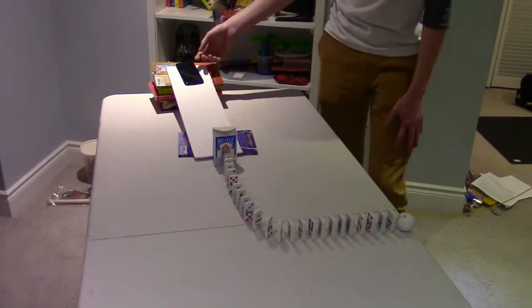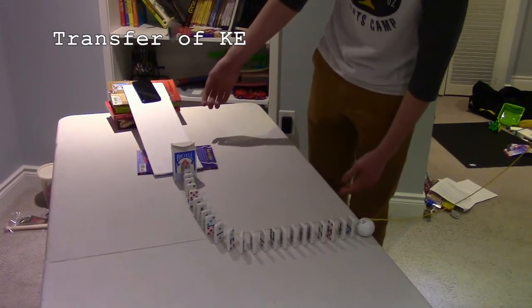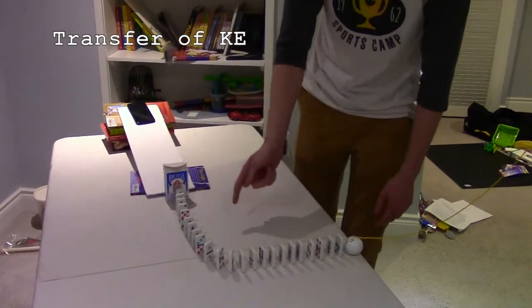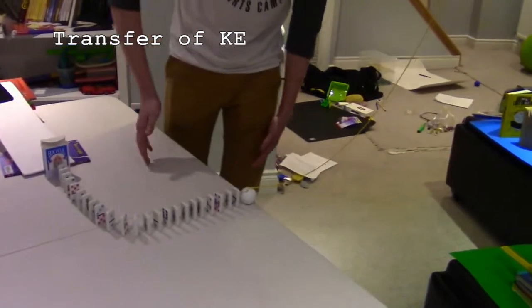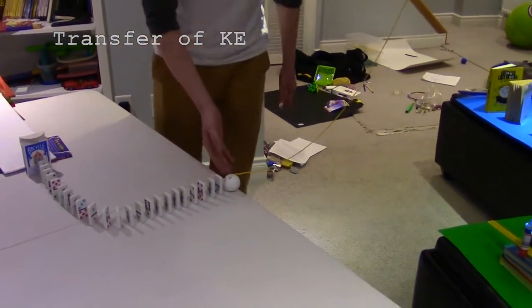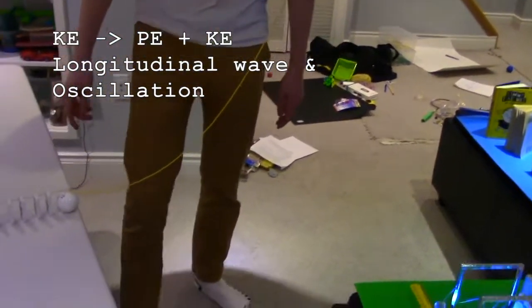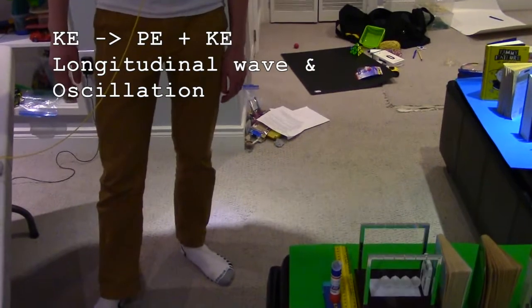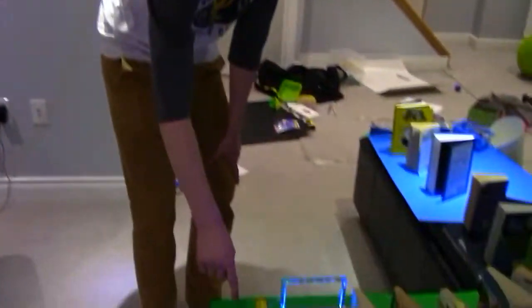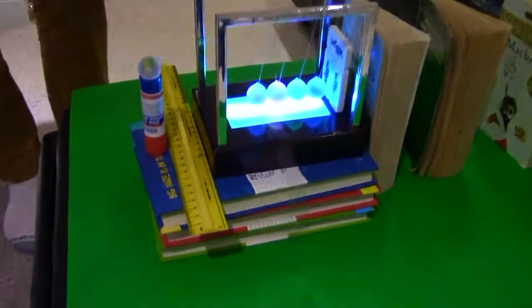So then it hits the card box, which acts as the first domino, and then these all use their potential energy to convert into kinetic energy going this way, which hits into the golf ball, which then swings across, using again more potential energy, dropping in height but gaining potential energy. So then, if we look at this area, as it hits the ruler.